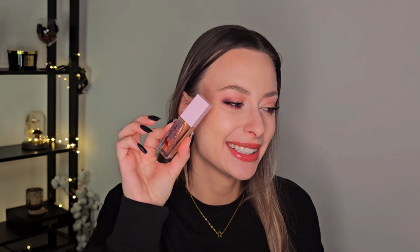And another gloss that I really like, and it is plumping as well. This is a bit more painful, but I really like this color, and I really like the product. It has some shimmers in it, which is usually not my favorite, but this one looks so natural, and the shimmers are so small, so it looks stunning. This is the shade Hot Honey from Maybelline. It is the Lifter Plump gloss.